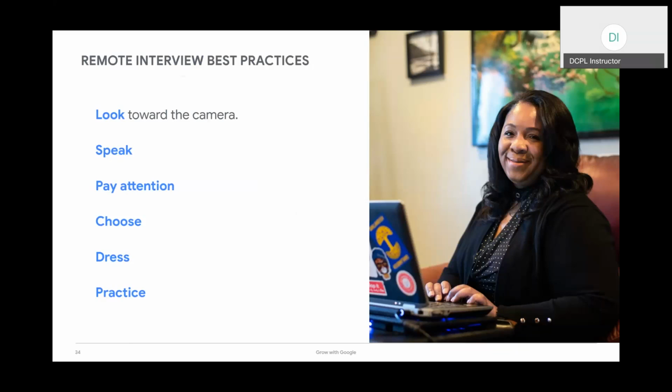And then practice. If you have a friend who you could do this with, to do maybe a mock interview, go for it. It will help get out some of those nerves of how to set up, and it helps you see if you've got a good setup for lighting, place, how you're dressed, if it looks okay. And that should help relieve some of those nerves and stress.